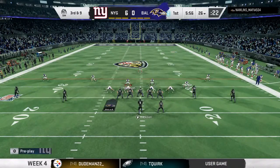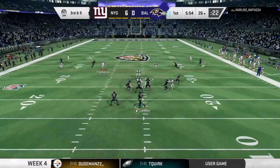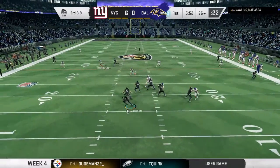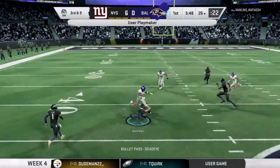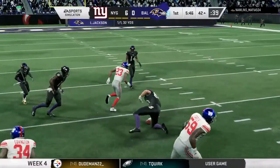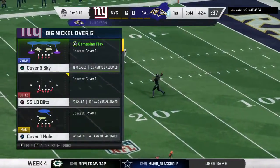On 3rd down, Jackson steps away to his left. Now he's going to let it go deep. It got his man, complete. Give him 32 on the play.